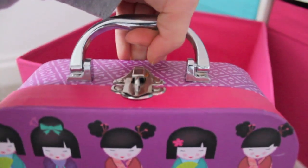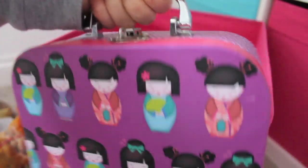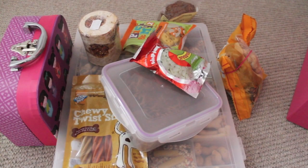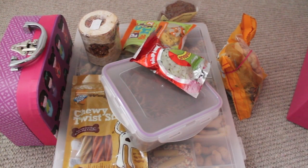And last but not least, I have this big Russian doll box, which has most of the hamsters' big dog bone treats and also some natural strawberry sticks in there. If you'd like to see this in more depth, go check out my treat video.